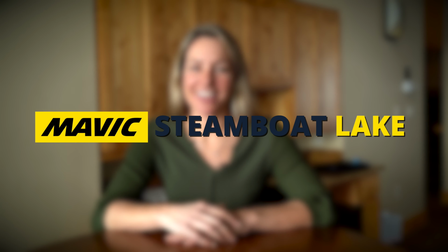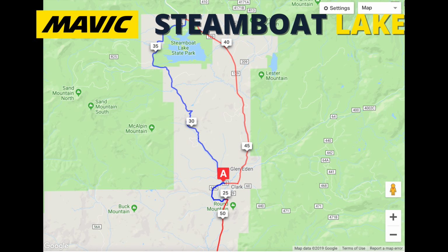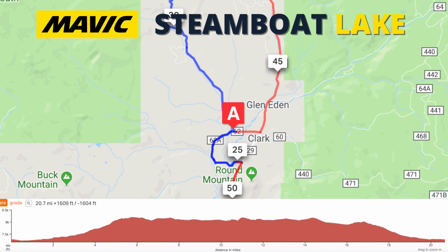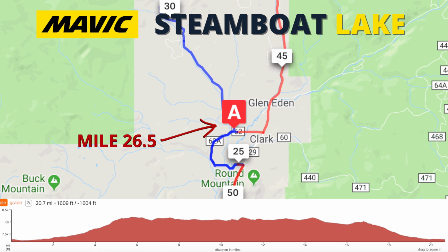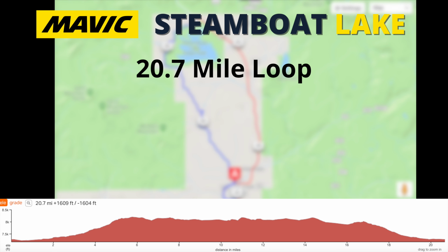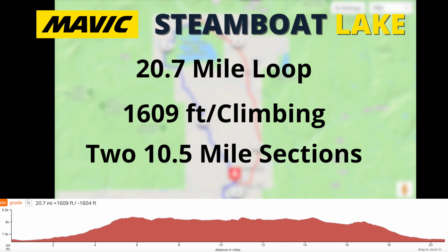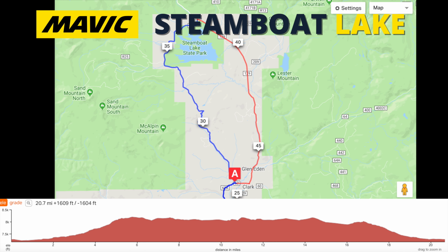So let's get started with our next section, MAVIC Steamboat Lake. MAVIC Steamboat Lake starts and finishes with the Carmichael Training Systems aid station at mile 26.5, as you come out of the private road section of Fetcher Ranch. It is a 20.7 mile loop with 1,609 feet of climbing and can really be broken up into two approximately 10.5 mile sections. The first half is all dirt and the second half is all road.